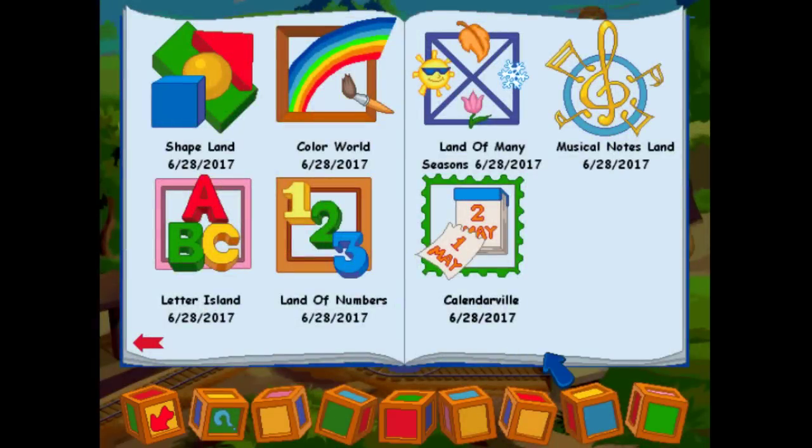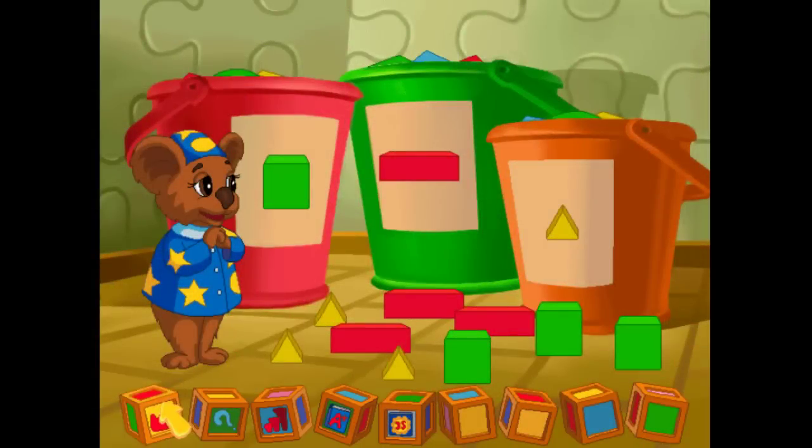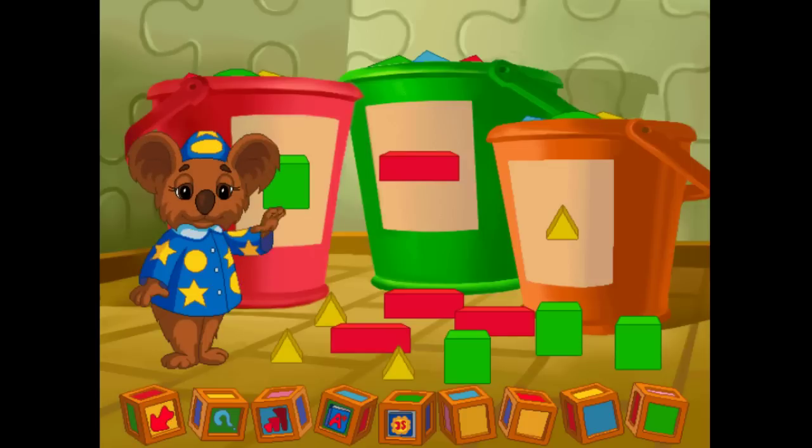Now you have a stamp from Calendarville. We should visit again one day. My blocks are all over the place. Well, that was fun. Come back and play with the blocks later.